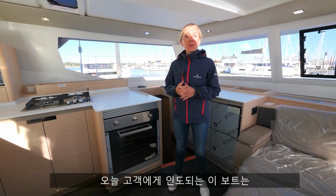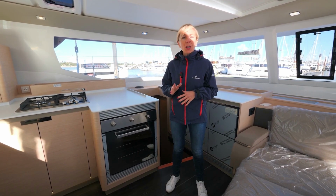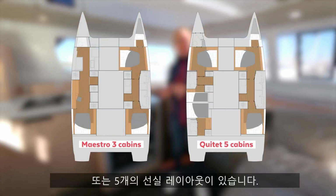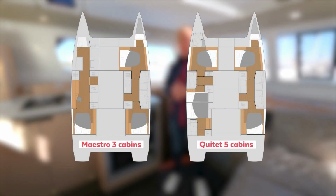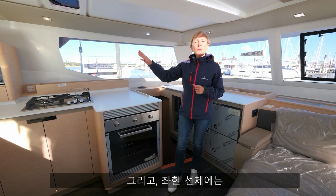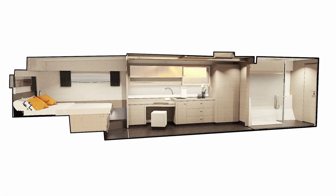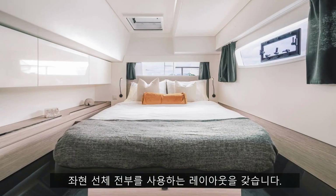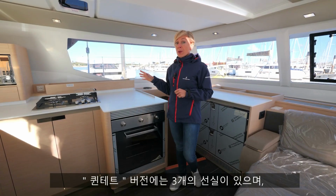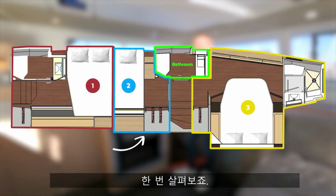So the boat we are delivering today is a quintet layout, 5 cabin layout. You can either have a 3 cabin or 5 cabin layout with the Tanna 47. So today we have a quintet version, and on port side, on the Maestro version, you have the full hull layout as the Maestro cabin. On the Quintet version, you have 3 cabins with 1 in the middle with bunk beds. Let's have a look at it.